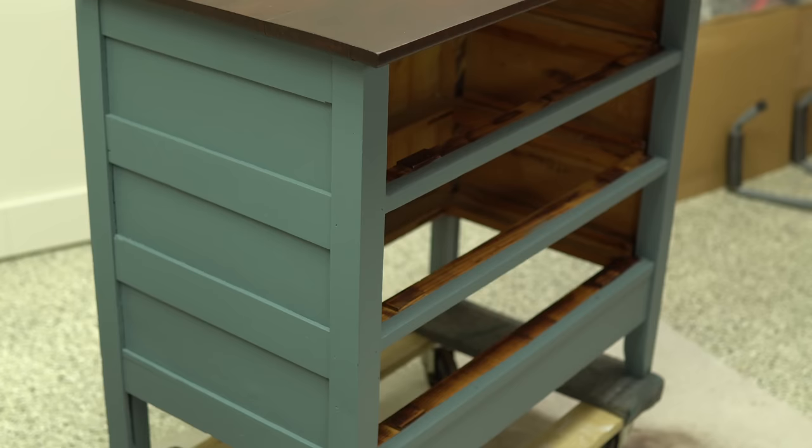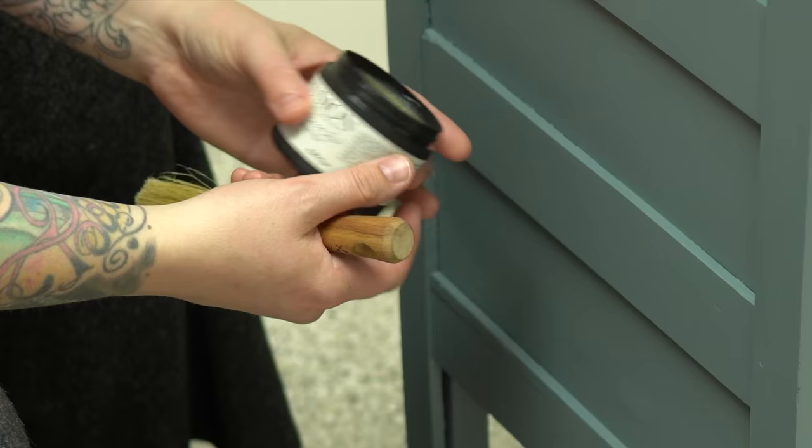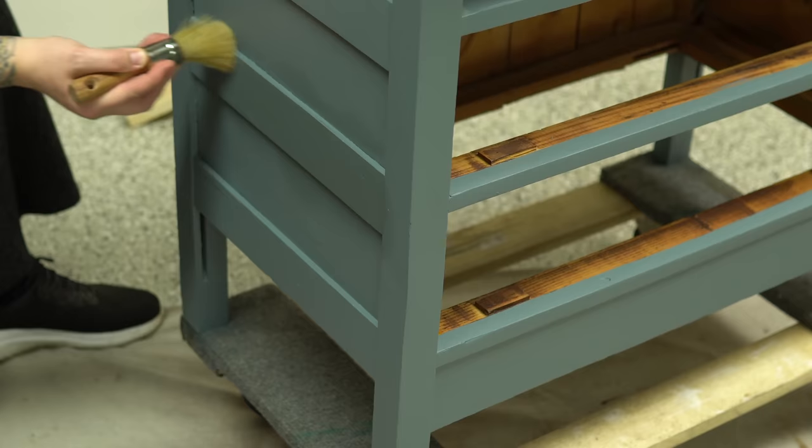So here's where I'm at this point. I've got now two coats of paint on, which was plenty to cover. I'm using some Effusions beeswax finish over the paint, and we'll eventually do an antique glazing over that, but for now I just need to seal this paint and give a nice light sealant so that when I add my antiquing glaze it doesn't stick to the paint.